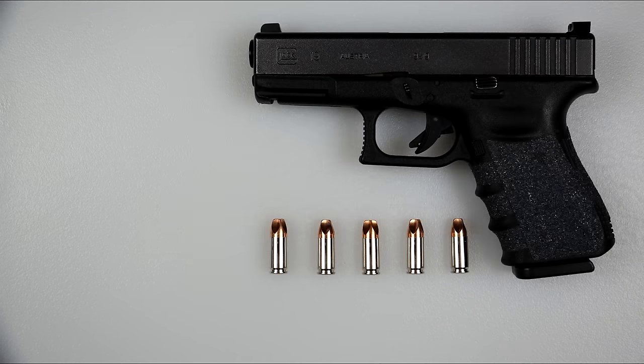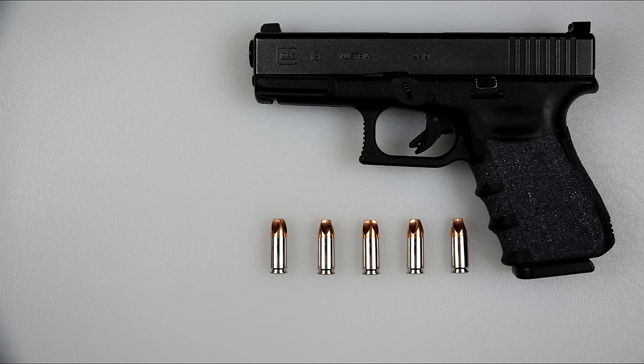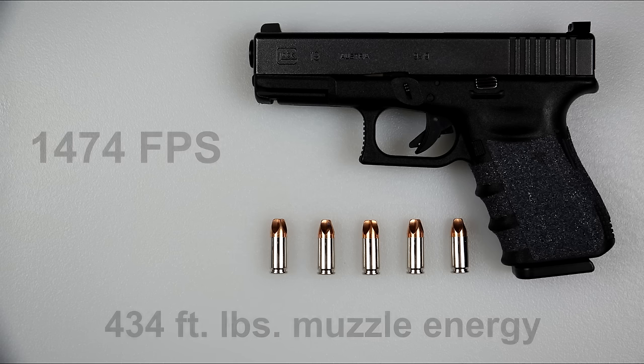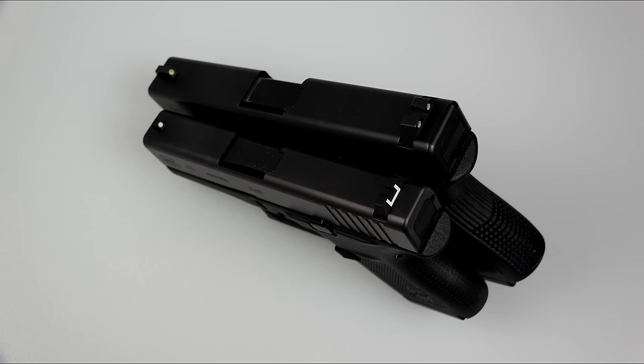Now, the Glock 19 with a 4-inch barrel. This group is incredibly tight, with minimal deviation between the first four shots. The average is 1,474 feet per second. Recoil is quite manageable in both platforms, noticeably more abrupt in the smaller 43 than with the 19, but no worse than any other +P's I've run through the 43 up to this point.